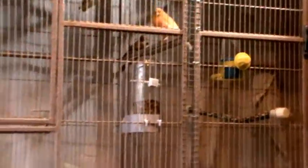I'm trying to find the one with the broken wing. Where did he go? He's hiding. He's a hider. He's my most prolific singer, and I don't see him. Down here is Olive. Lady at the bird show needed a home for this one because he's missing the nails on one foot.